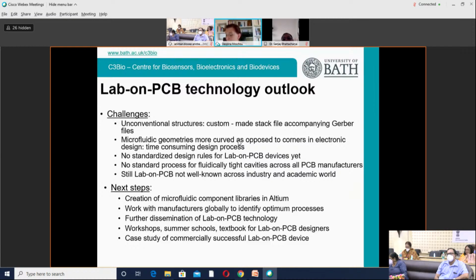So first of all, in terms of design, at the moment, we need to work with design software that is not custom made for lab-on-PCB. So basically, we need to work around that problem. All the specifications that are used for electronics, we need to adapt them. So the next steps for us that are currently also being developed have to do with creating component libraries in Altium, and deploying them open source to all interested researchers and developers.